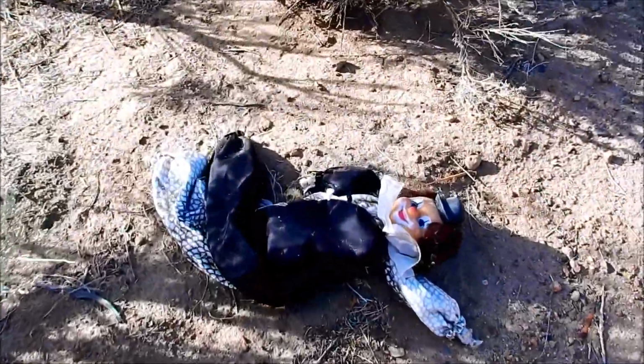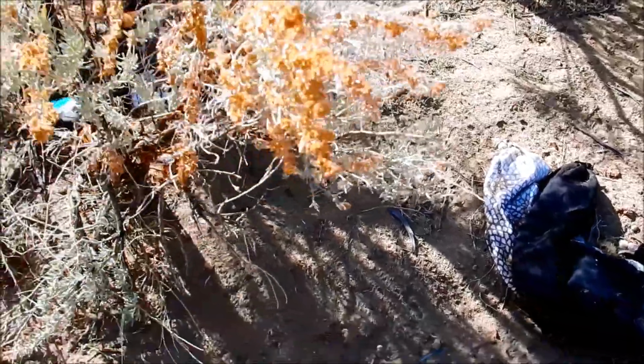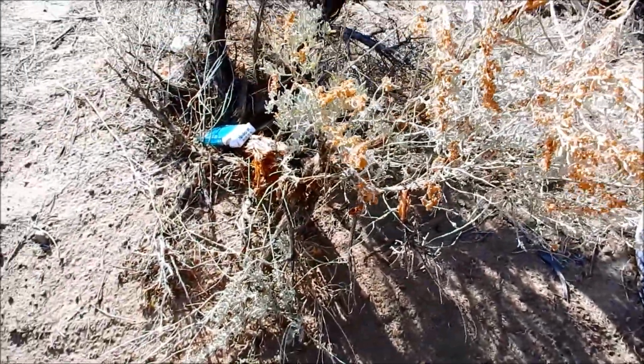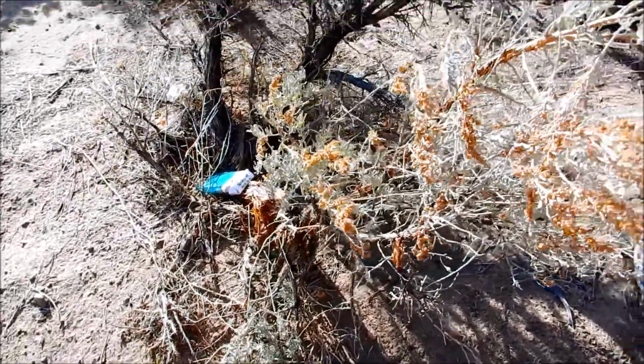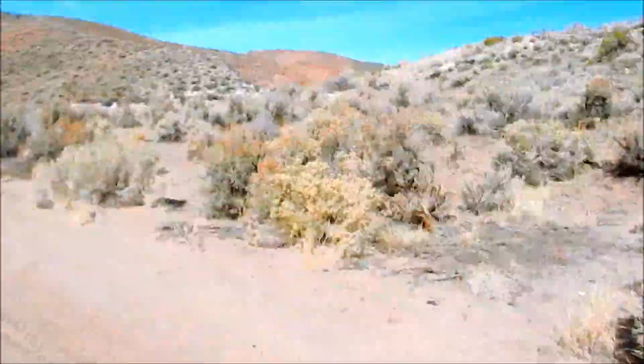And this is kind of creepy too. Guys, I found a creepy clown doll back here. Guys, come here. When you're done, look at this. This is creepy, man. Holy crap. That scared the bejesus out of me.